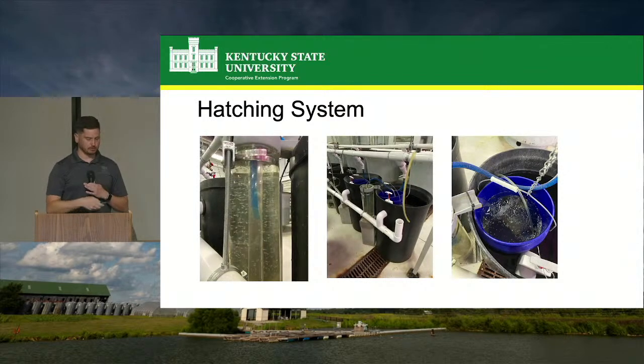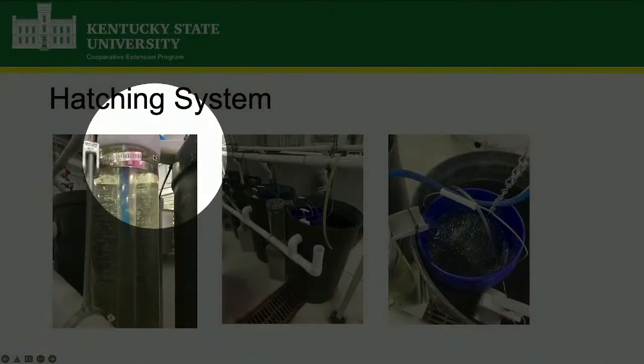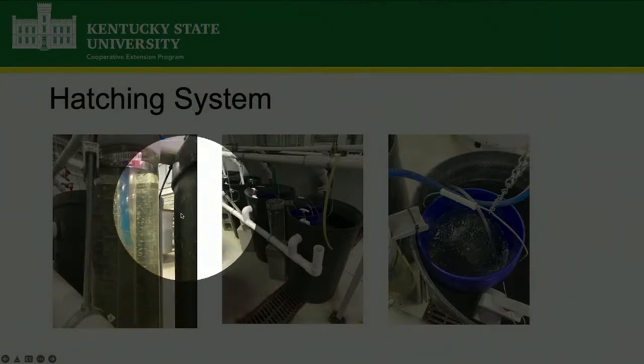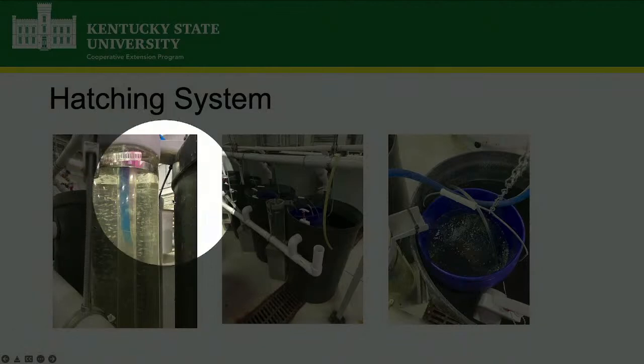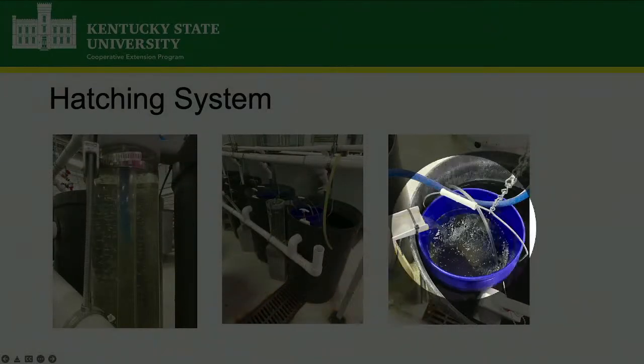The actual McDonald's jars themselves, they'll sit there and tumble around with the water flowing through them. Eventually, they'll swim up and suck up air into the swim bladder, and they'll fall out and into these buckets right here.